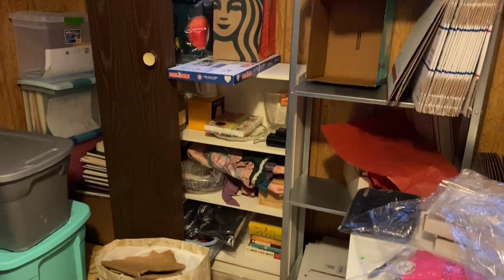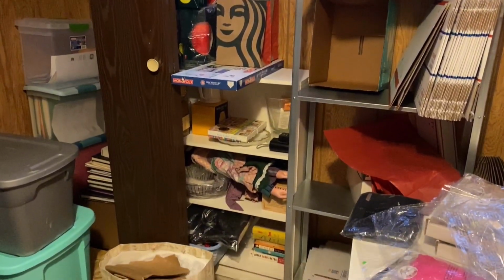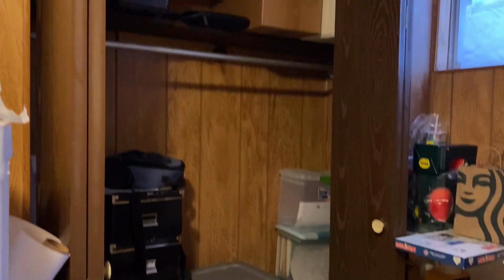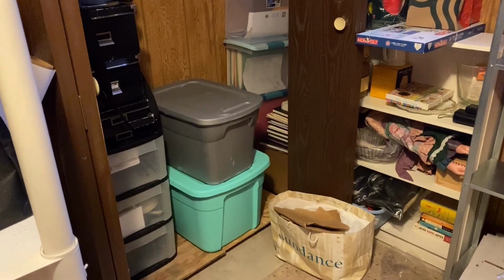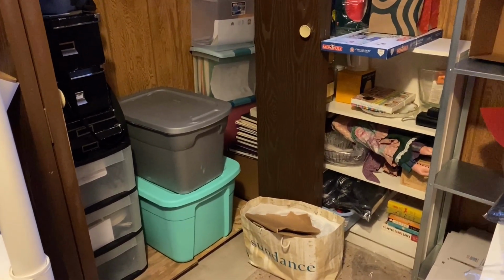So I've got some Starbucks tumblers, a board game, things like that. That has all been listed. Back here in the corner, that's just kind of a filing system, and a few other random personal items. And then these two bins are spring, summer clothes that I need to pull out and actually start listing. So that needs to be taken upstairs.